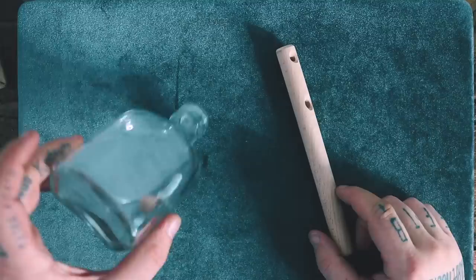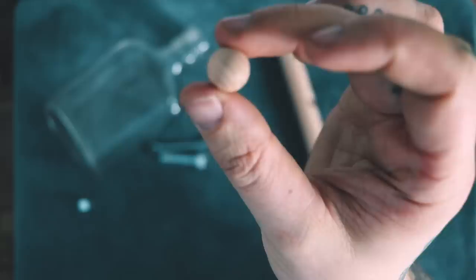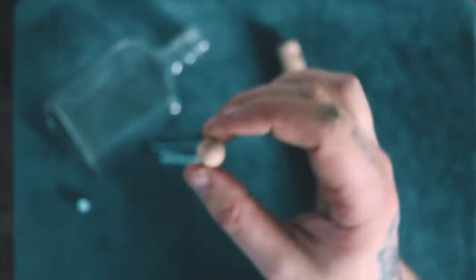Ta-da! The ball was actually completely spherical and round, which doesn't look like it. I guess the refraction of the glass messed that up a bit.